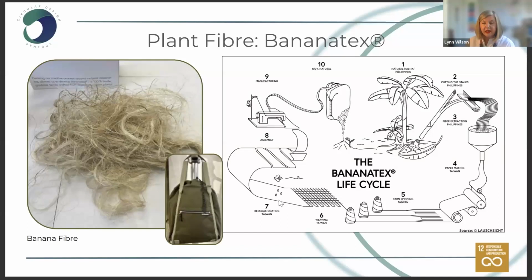And if we can get that critical mass in the market of a broad range of different fiber types, and we can start to add coatings like beeswax coating to give it that waterproof finish that we're used to in, say, a polymer based water jacket, then we can really start to transition and urgently reduce the need for petrochemical textile.